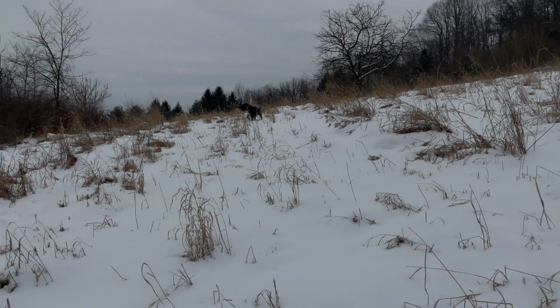Now you guys are gonna see Phoenix's second retrieve. I didn't get the shooting of this bird, but it was whenever we were walking up to the next field and he retrieved it whenever it flushed. It flushed itself.